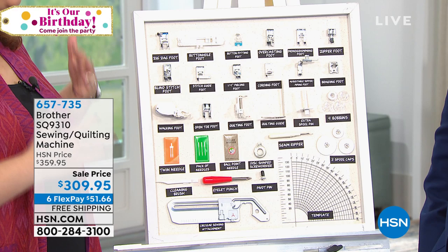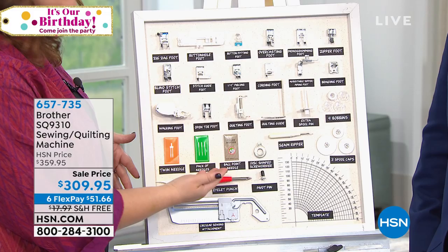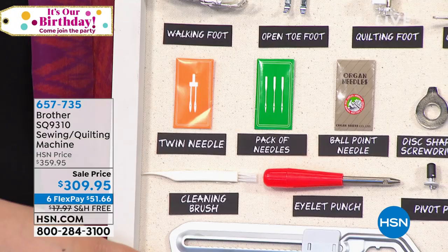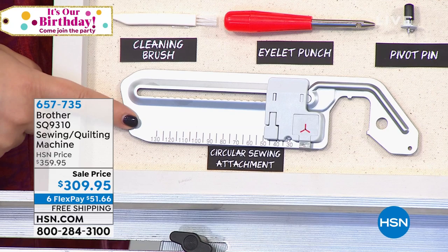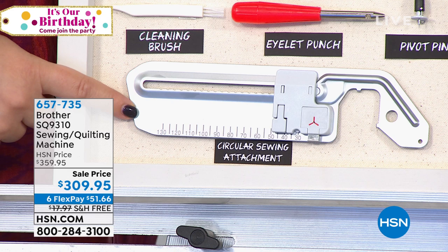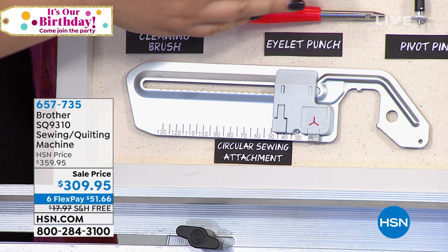Not to mention the fact that even the needles you need to get started come with this. Now, this bad boy, I am super duper excited about. This is the circular sewing attachment, and this is what makes you look like a genius. Like a superstar genius, even when you're not necessarily, because it allows you to sew in a perfect circle, and I am going to show you how to do that. But remember, you're even getting the stuff you need to clean the machine, the cleaning brush, the screwdriver, all those little things you are getting, which is super duper exciting.